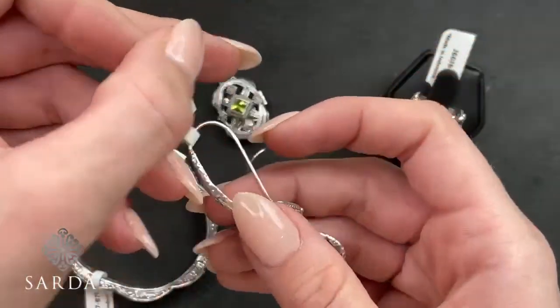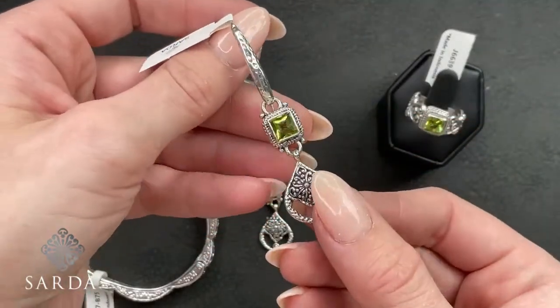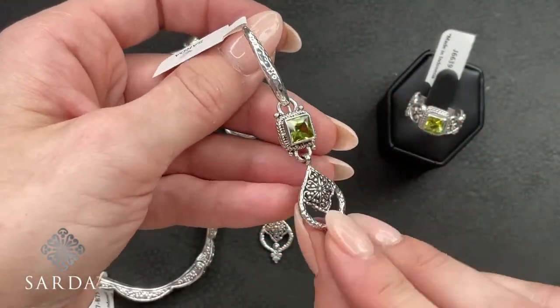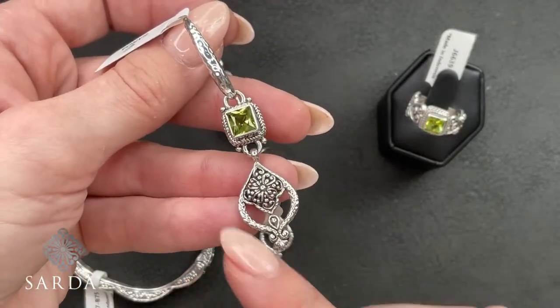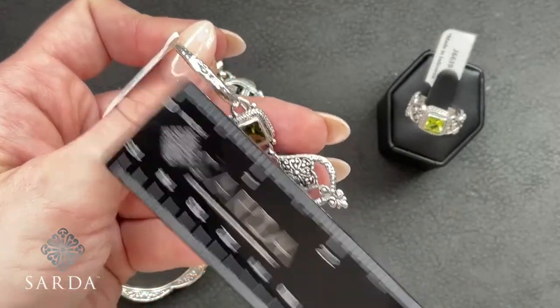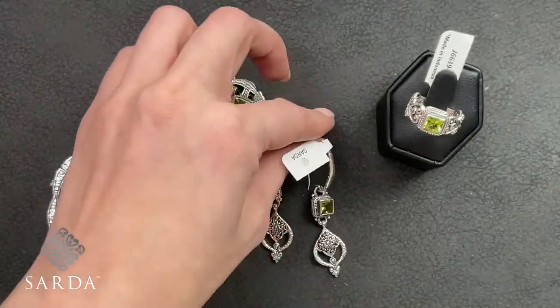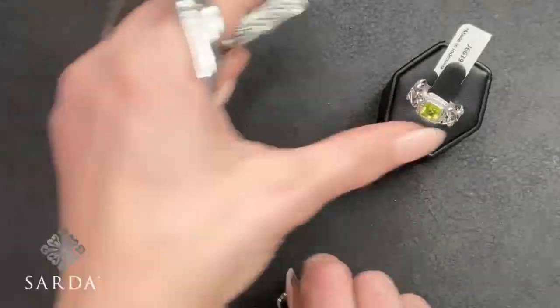J6640 for the earrings for $99.99. This has got that long hammered ear wire. We've got the princess cut peridot. I love this bottom accent with the hammered detail and the Janelle Adair. So pretty. And that was J6637, 6638, 6639, and 6640.